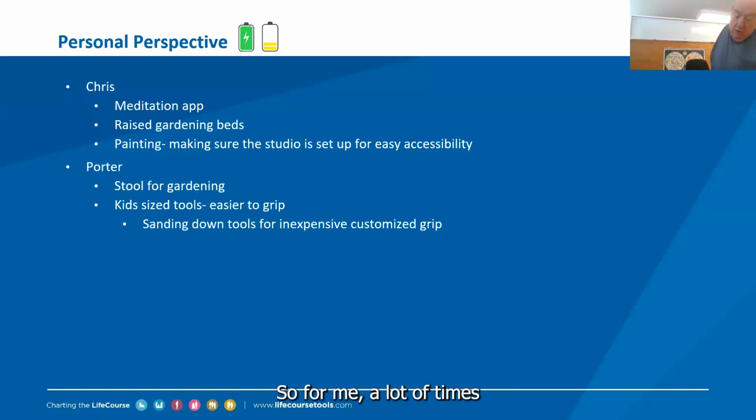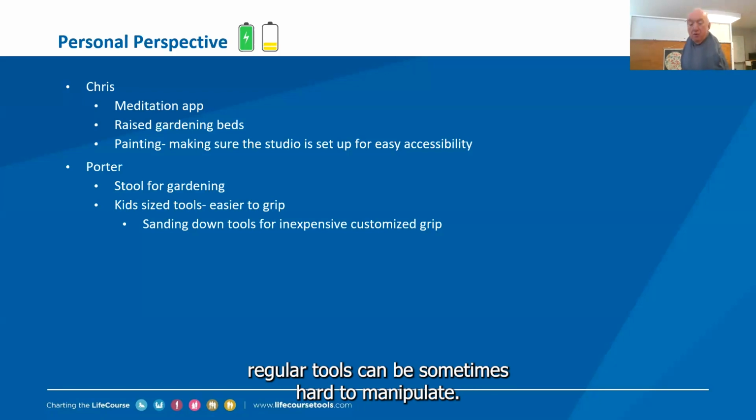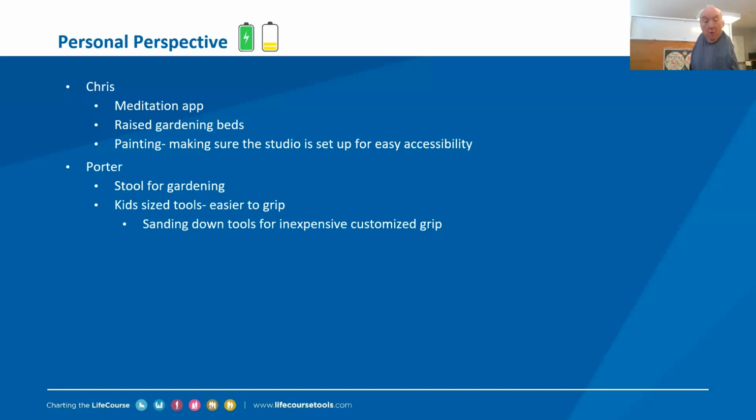So for me, though, a lot of times regular tools can be hard to manipulate. What I do is I use a children's tool. These children's tools are not as heavy or cumbersome, and they do the same kind of work. Sometimes, though, it's hard to find a child's version of a tool.